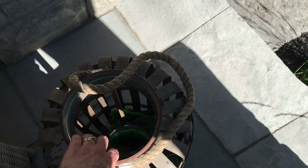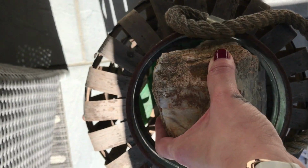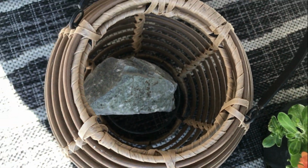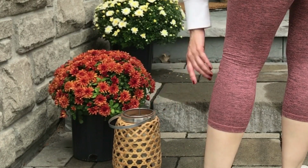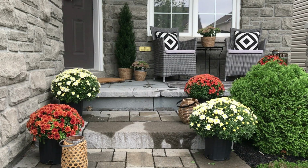Now, as another accent piece, and this is the first time I've done this with my fall porch decor, I decided to add lanterns this year. I actually asked you guys on Instagram whether or not I should add lanterns while I was waiting for my pumpkins, and overwhelmingly everyone said yes. So I made sure to spread the lanterns out so it created some harmony and cohesion, and also you'll notice I placed stones in the lanterns so they didn't blow away as they tend to do.